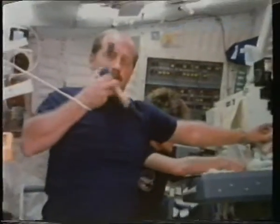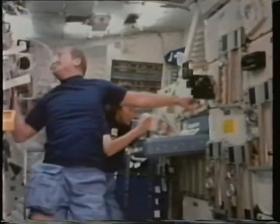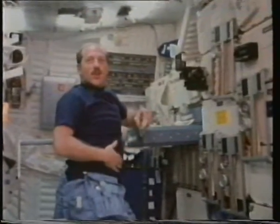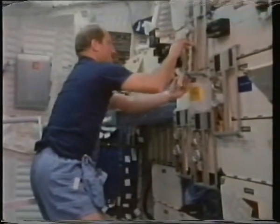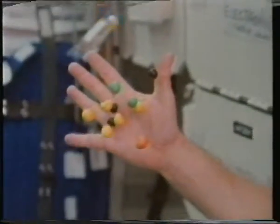Well, in this particular sequence, we're showing how we prepare a meal. And we divided these tasks up among all the crew members. Dale usually wound up doing breakfast because nobody was quick enough for him. Making meals is a fairly easy task on orbit. It's essentially like backpacking. You essentially add water to the food, and it was very good. I'll let Rick describe what we're doing here.